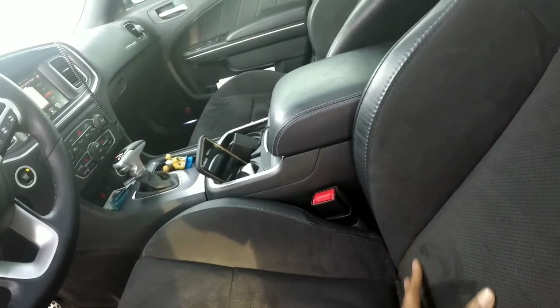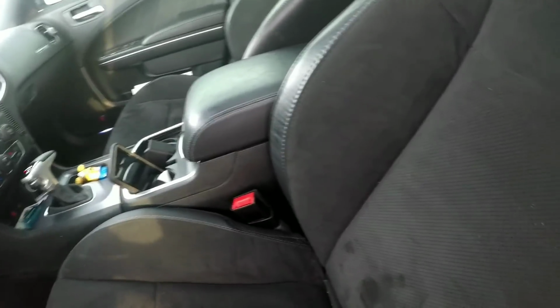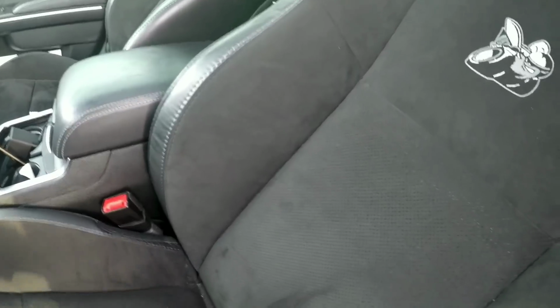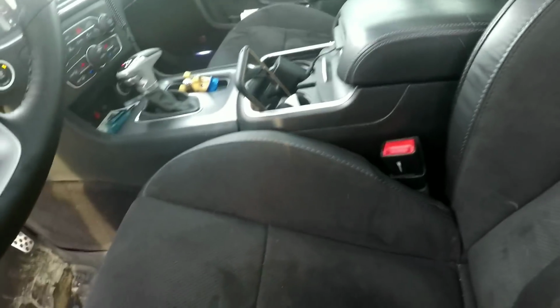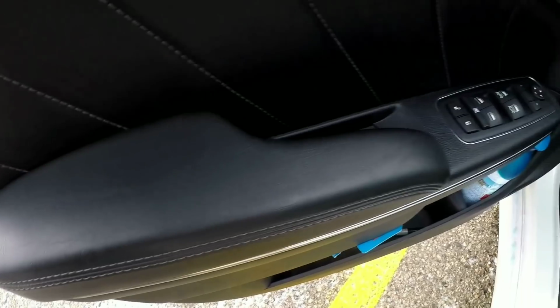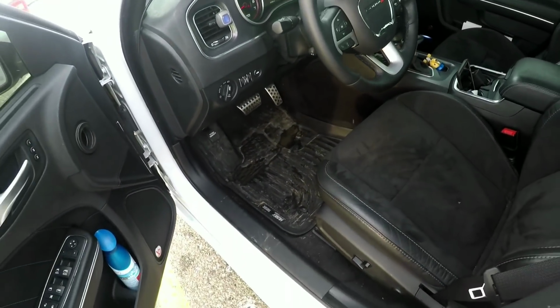I remember some of the SRT guys, back when the Hellcats and all that stuff first came out, they had this flap problem going on right here in this portion of the seat, but the suede doesn't have that problem. And I think they since fixed that with one of the recalls for their leather manufacturer for the SRTs. But I'm not cool enough for all the leather, and I got the suede inserts. So, held up fine for me. No problems, no complaints. And here's the door seal. As you can see, no cracking, no fading, nothing going wrong there. Two of the first areas that would go wrong had it been an older car.